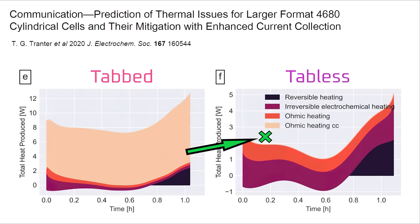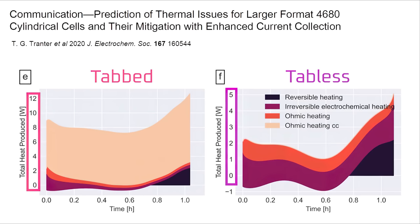Ohmic heating in the current collector means heat generated by electricity passing through the electrode foils of the battery cell. Most of the remaining heat generated was in areas like the active materials. Notice that the graph on the left showing a tabbed design is scaled to 0 to 12 watts of heat generation, whereas the right showing a tabless design is scaled to 0 to 5 watts of heat generation. That is, the tabless electrode reduced total heat generation by about 7 watts, or roughly a 60% reduction.